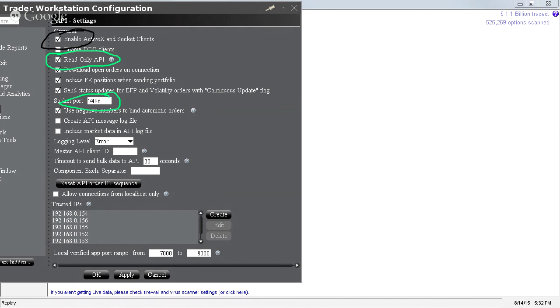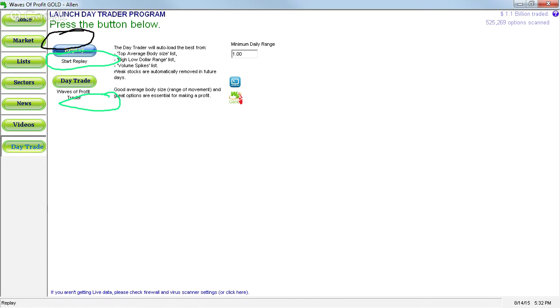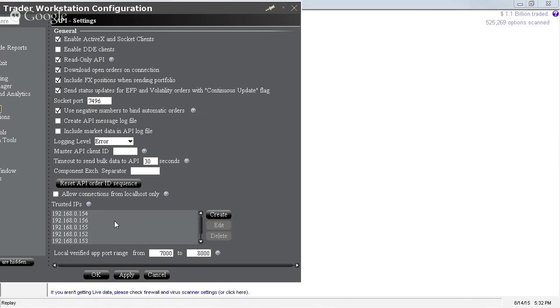So here we go. We checked off two things. But here's where we're going to control whether this charting program over here can talk to the IB over here. And that's this business.